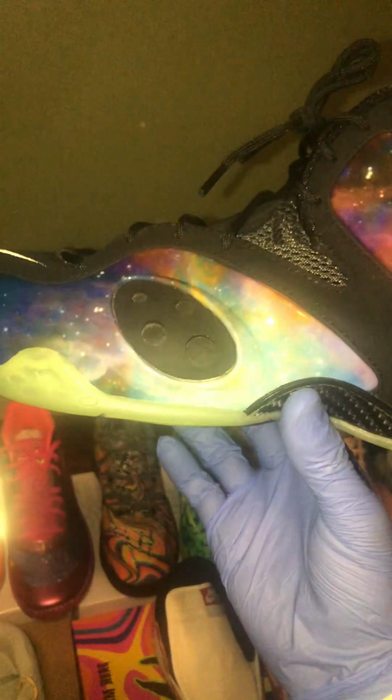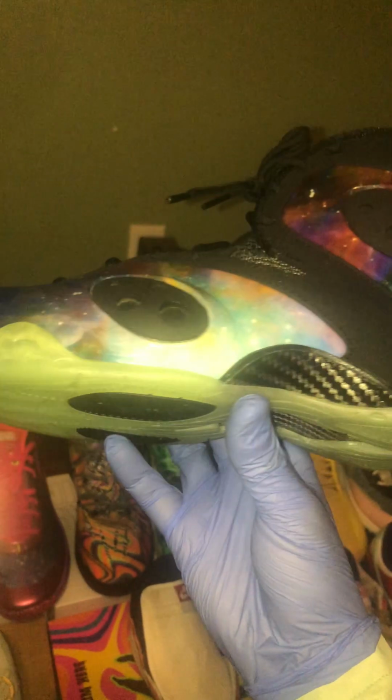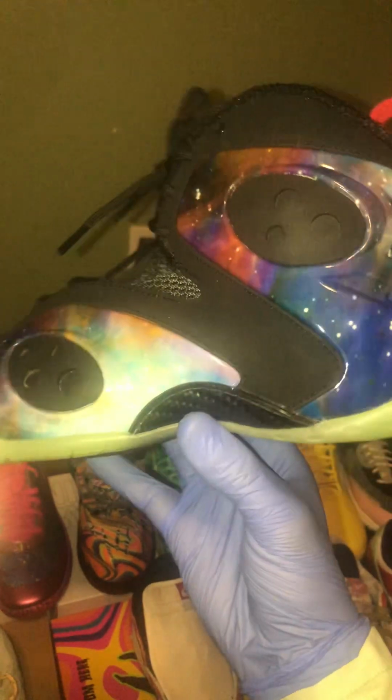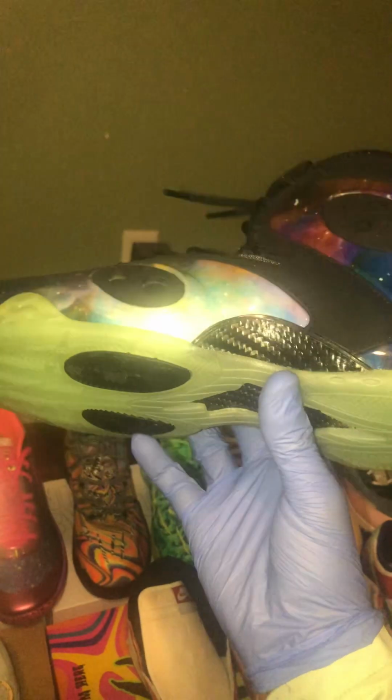This was not the Nike SNKRS app exclusive release that was released on that day. This is just a pair that I picked up for retail from Flight Club. I got lucky, and it is a pair from the Nike release. So it is a Nike pair.